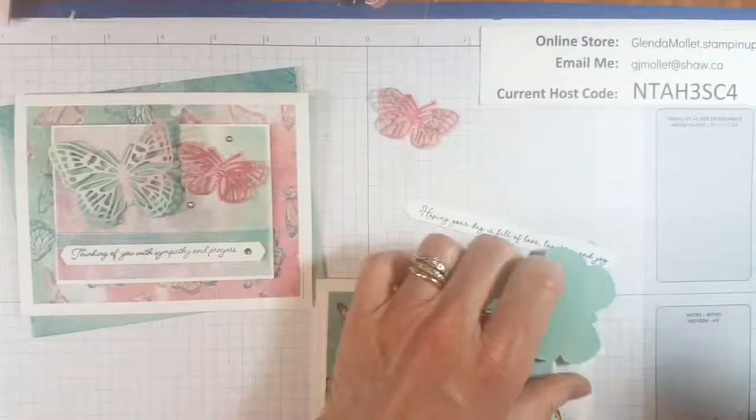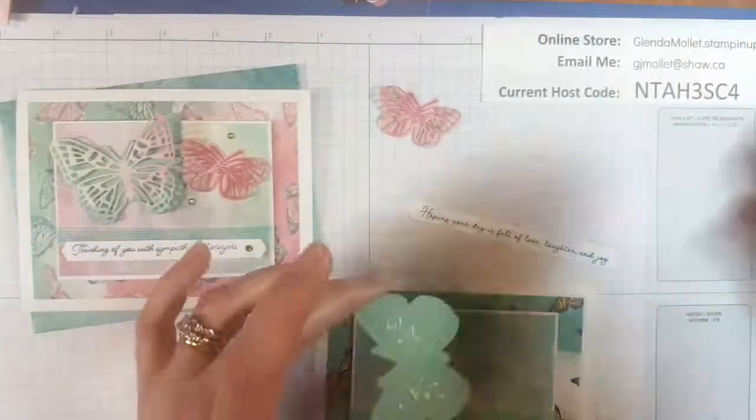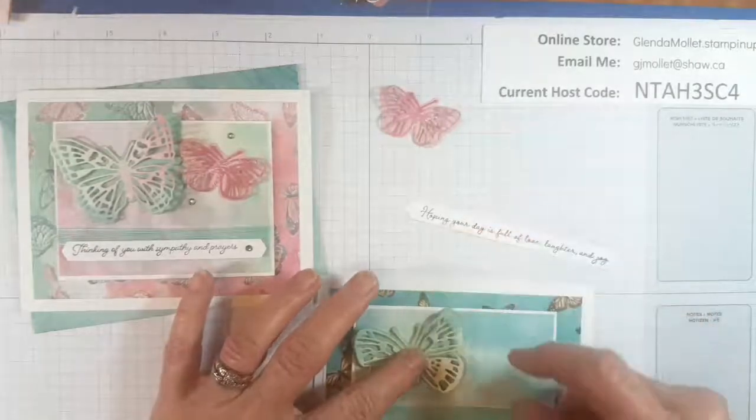And I'm just going to use Tombow on this because it's easier than trying to push down using the Stampin' Seal. That there.